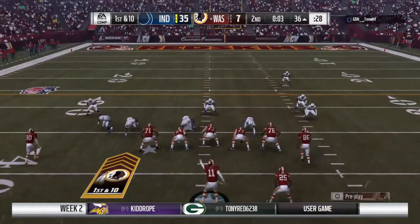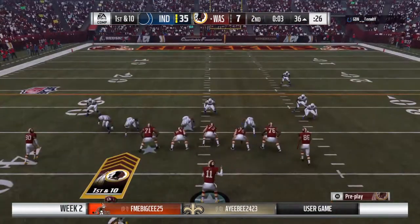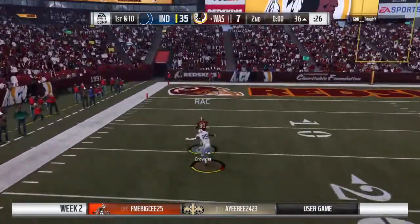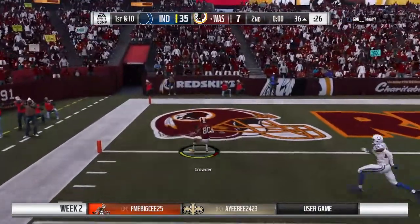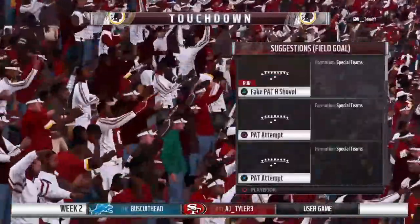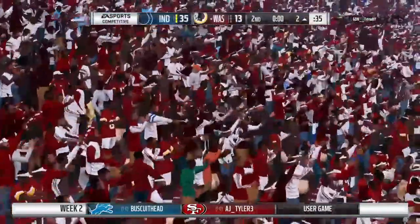Let's go, 15. The final shot here before break. Smith. On the catch, it's Crowder. And with a clock reading zeros, he is into the end zone. What an exclamation mark to the end of this 2nd quarter.